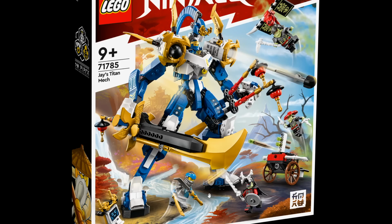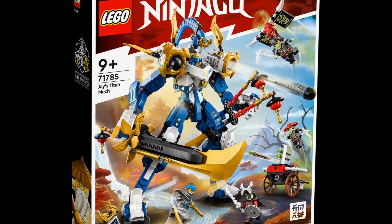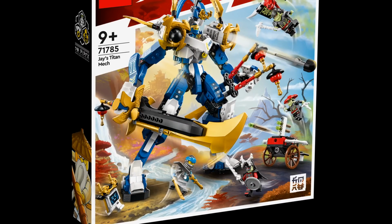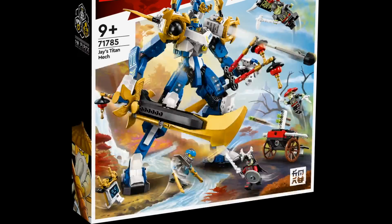I do have concerns about how posable and stable this will be, but if this thing is actually stable, it does look very cool and very unique for Jay. Not at all what I'd expect a Jay mech to be, which is a good thing. I really like that. Once again, yet another Nia set. You get all three variants of the bad guys here.